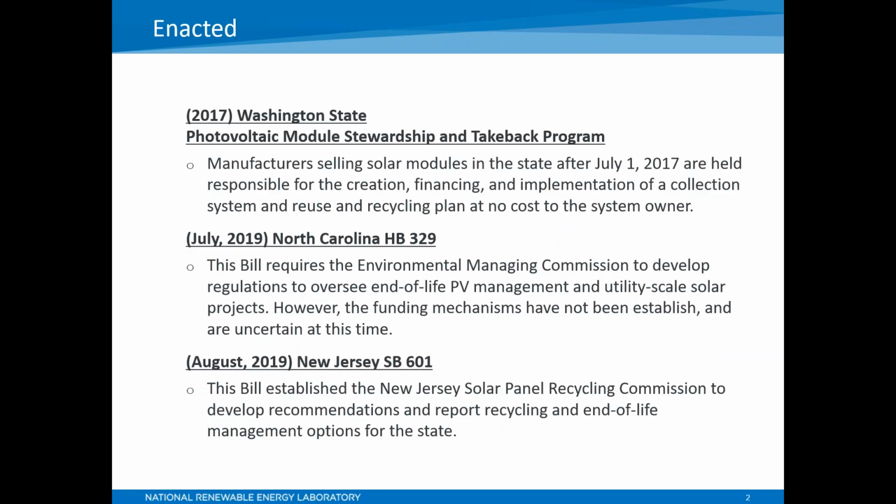So those that are enacted, Washington State came out first. They're the very first state that requires recycling of PV modules. In fact, what they require is extended producer responsibility on manufacturers selling solar modules into the state. I believe the implementation date, when plans have to be approved, and any manufacturers that don't have plans approved would not be able to sell into the state, is 2020.